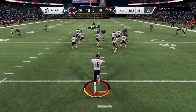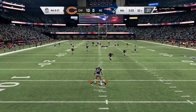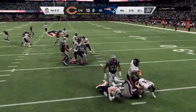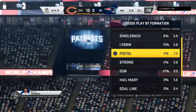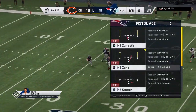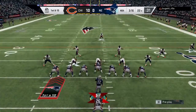Here's Pat O'Donnell now. He's been terrific so far. Taken in at the 11. Give him 11 yards that time on the return. And out will come the offense as they take over. New England with a 1st down as they begin the drive.